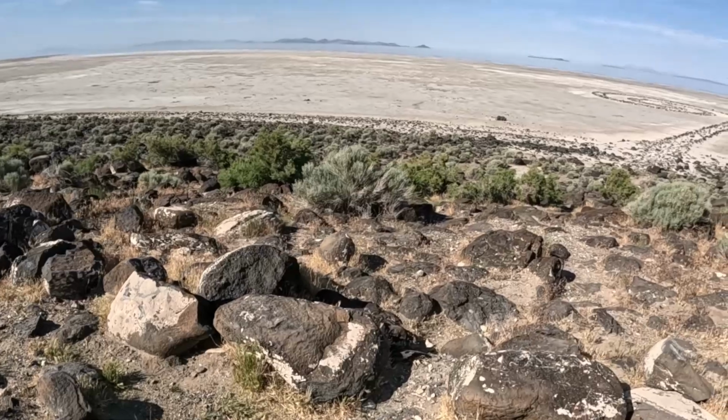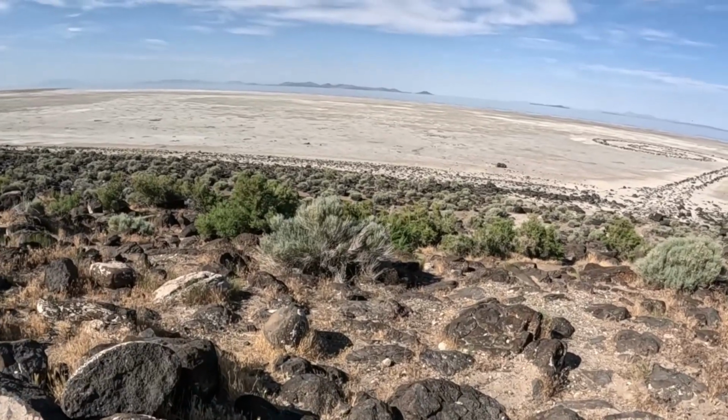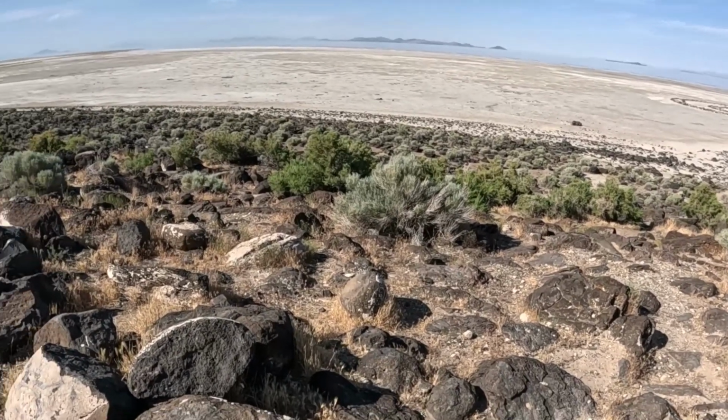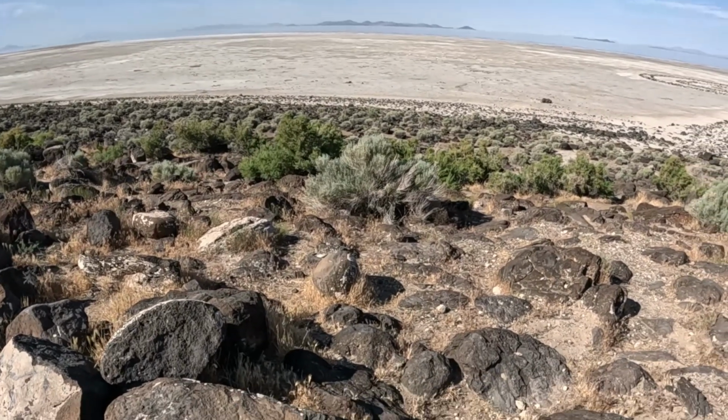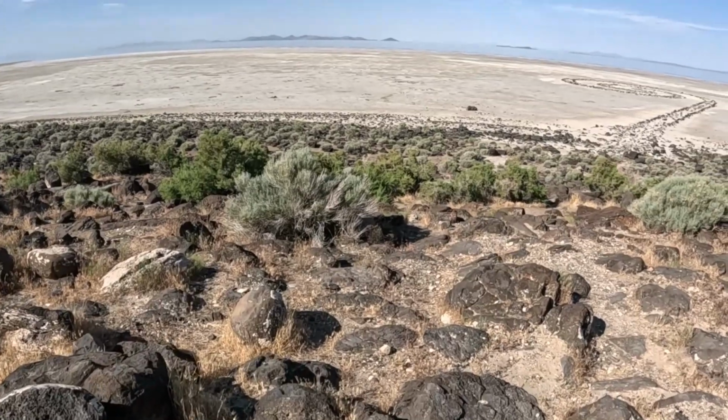I can't remember. The last time I was here, it feels like there was a trail to get down there that was pretty obvious. I'm not seeing it. So I guess I'll just make my way down through the rocks.